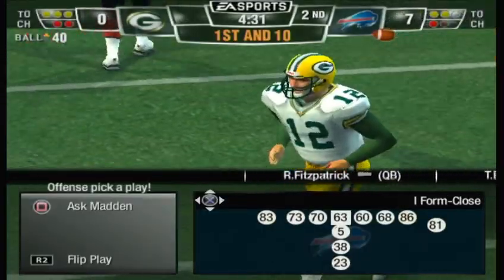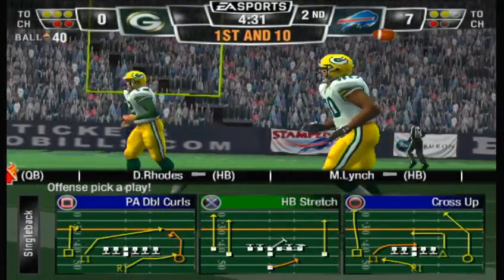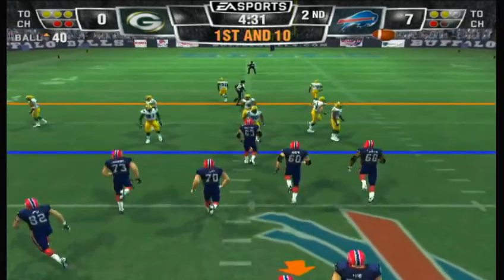You know, this DB is one of those guys that every time I watch him on tape, I'm always surprised he doesn't have more interceptions because he's so quick with his feet and gets in great position. Ball on the 40-yard line.